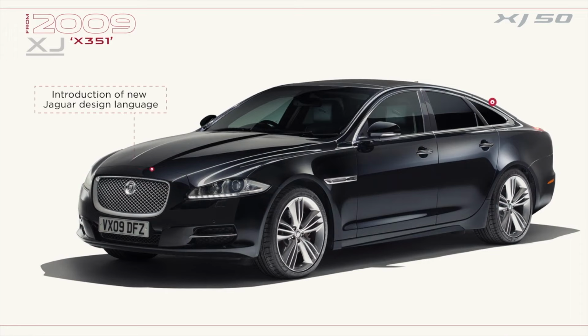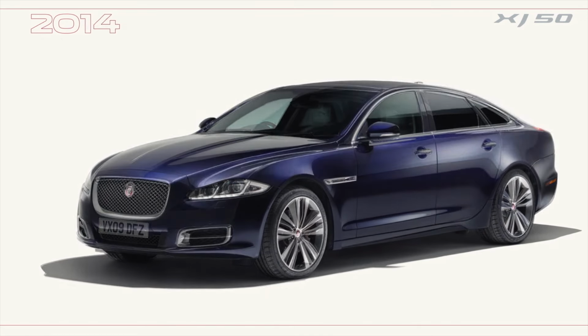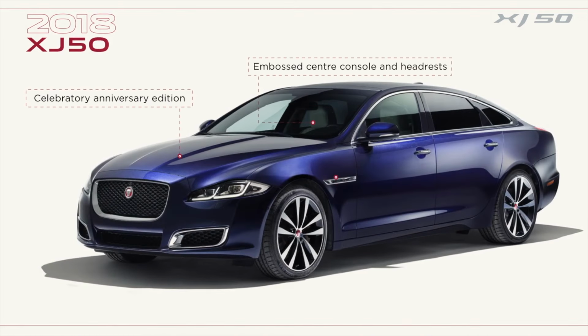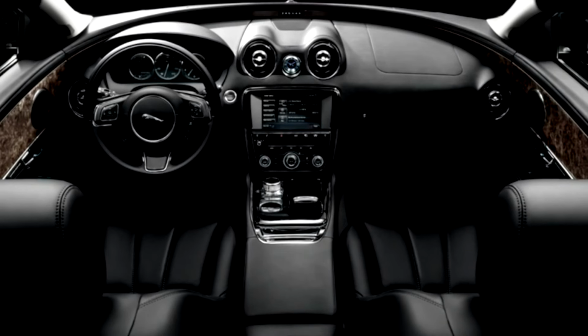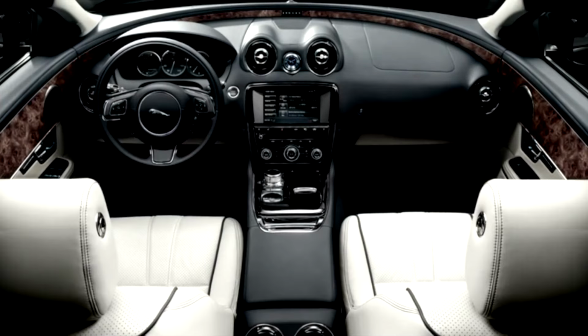The X351 was both wider and longer than its predecessor, the X350 and X358 that was sold between 2003 and 2009. Many viewed the latest XJ as a step forward of modernisation for the Jaguar brand. The interior now clad in leather, LED lights, metal switchgear and a touchscreen media system.